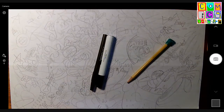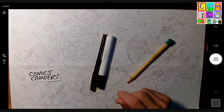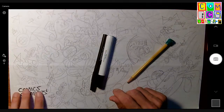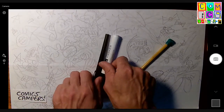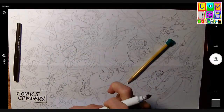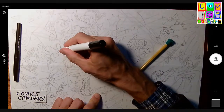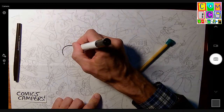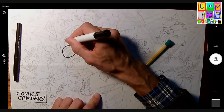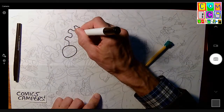Now, I asked my comics campers for suggestions, and the first suggestion they gave me was put comics campers in the picture. So we worked out, let's keep that right there. There's a couple of comics campers. Actually, there's a bunch of comics campers in this picture. Let's see. So the first one I put in, I think, was one of our comics campers, a moose wearing an underwater diving helmet. These are our cartoon alter egos, of course.